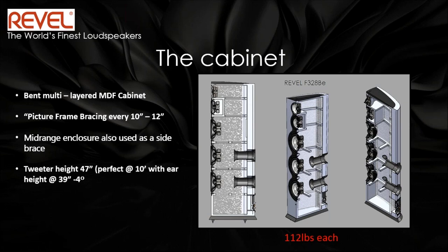Multi-layer MDF cabinet. The mid-range enclosure also uses a side brace. Excellent idea. And the tweeter height, 48 inches, perfect at 10 feet, with the ear height at 39 inches, less 40 degrees.